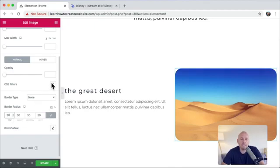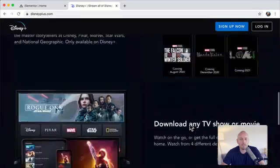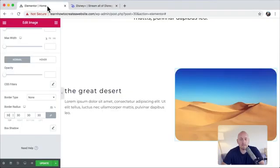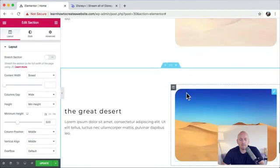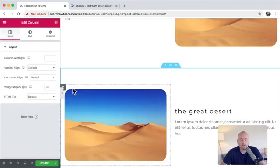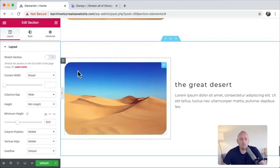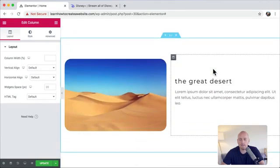All right, but if we see on Disney's website, the text goes on the left side of the image, and then there's a right image, and then there is a left image up here. So how do we do that? Super easy. All we have to do is go to this section and duplicate it. And then click, hold, and drag this column to the left side. And we can do that again. Click here, duplicate, and click, hold, and drag it to the right side. Now let's add in some other images.